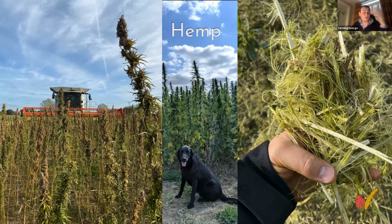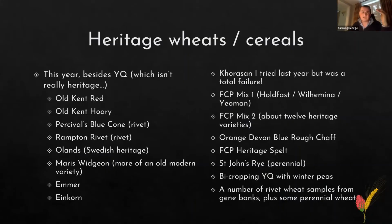I also grow a lot of heritage wheats. So this year has actually been a disaster. All of these have been put in the ground, and then they had sort of 270 mil of rain on them in 7 weeks after that, so they're not looking very happy. I'm hoping to at least be able to harvest my seed.